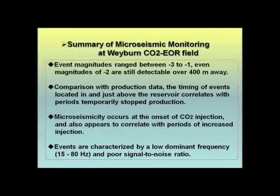That means when we start or stop CO2 injection, the pressure changes, maybe with the maximum pressure in the injection field. The third point is that microseismicity occurs at the site of CO2 injection, and also appeared to correlate with periods of increased injection. That means when you increase the CO2 injection rate, it may cause a drastic pore pressure buildup in the reservoir. And the last one is that events are characterized by a low dominant frequency, 8 to 15 Hertz. And the most important challenge is to locate these events with a poor signal-to-noise ratio.